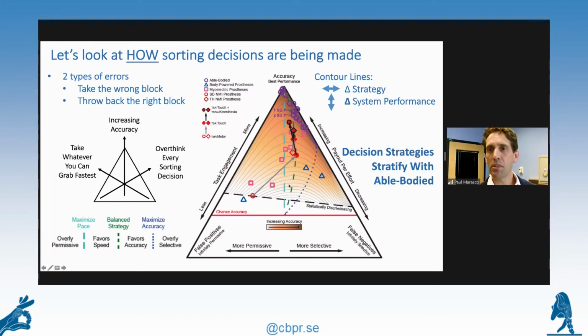And then there are three important lines. There's a green line up the center, a blue line on the right, and a cyan line on the left. These are mathematically defined balance points in the strategies that you are making as an individual when you make a decision to grab a block. Did I get the right one? Did I throw the wrong one back? Did I pick the wrong one?